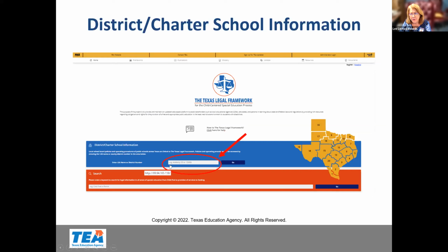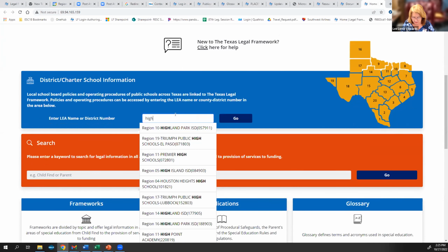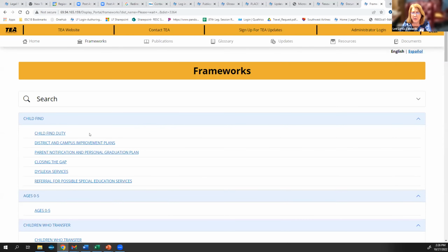And this is a new feature. This feature is you can put in a district number or the county district name. Like for instance, I'm sorry, but now I'm live. Okay. So like Highland Park. As you can see, there are lots of Highlands, but Highland Park, there's one in Region 10, there's a Highland ISD in Region 14, and there's a Highland Park in Region 16. Whichever one you wanted, that's the one that you would click on. Say you wanted to go there. Okay, this is the one in Region 10.